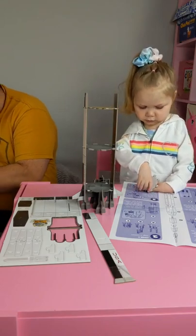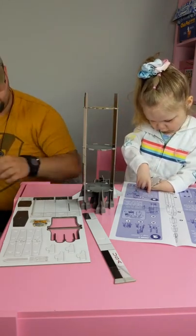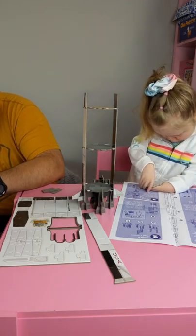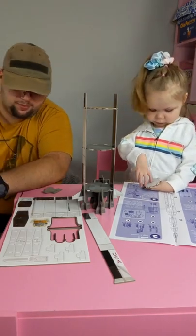Uh-oh. Hmm. Part of this didn't want to pop out quite right. Okay, good, it didn't tear. I mean, he can be rowdy when we get riled up together, but yeah, he's pretty mild-mannered for the most part.